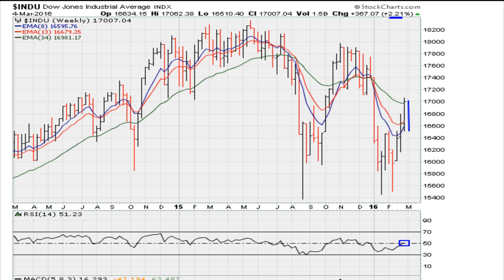The last time we had that type of action was during this period here in December. Markets had closed above 50 during the highs there, and then they coiled back down, and of course we know what happened at the beginning of this year. We had a big drop. So that is the risk, in my opinion, that yes, the market has had a nice gain.